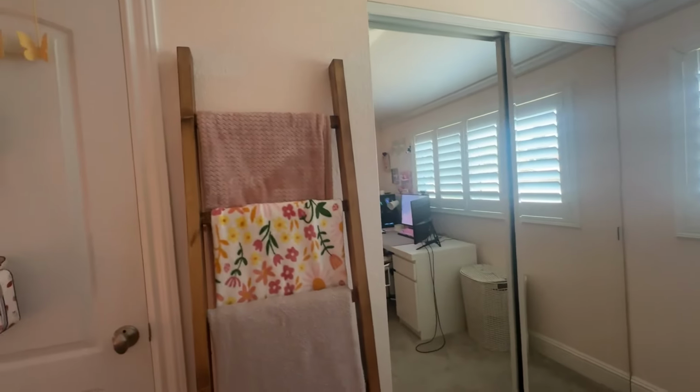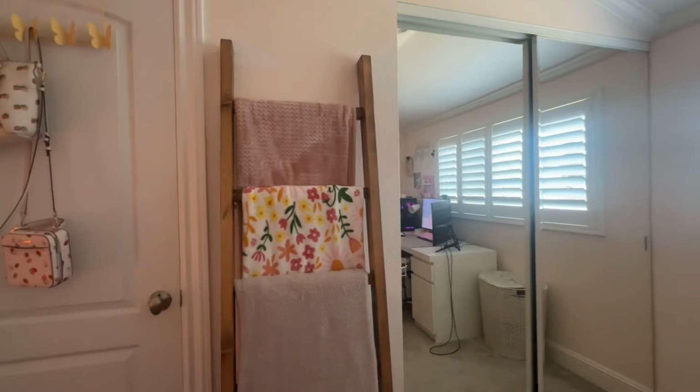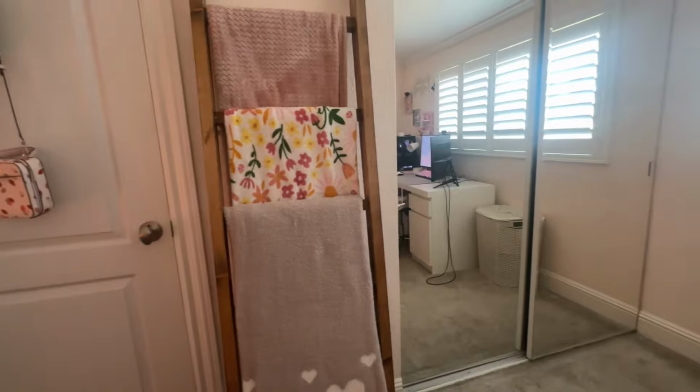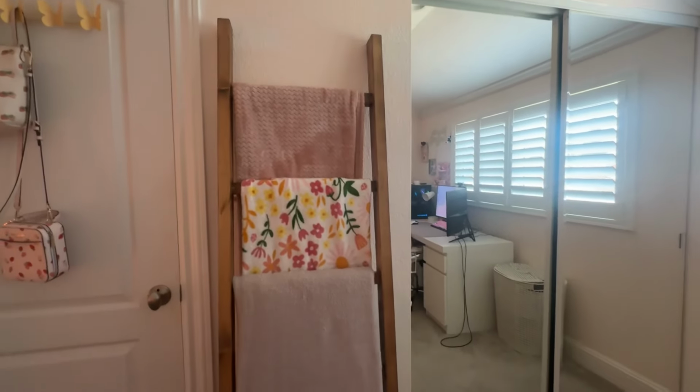The last thing in my room is this little section. This is just my blanket ladder. I love this thing so much. It was in my living room in my apartment when I moved out, but I was like, you know what, it might be cute in my room, and it is. I actually got this blanket ladder custom made.